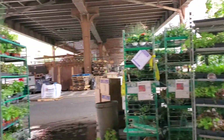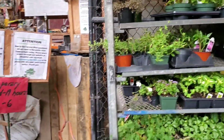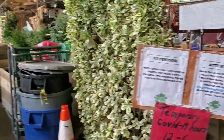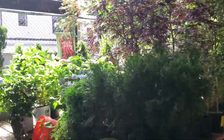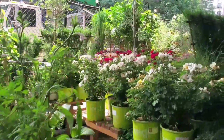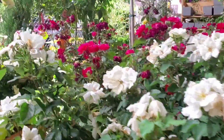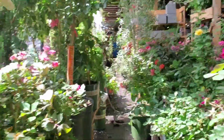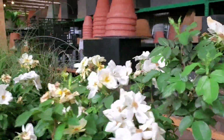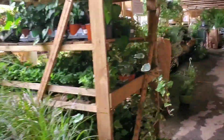Just getting an idea of what this place looks like. You got all kinds of plants. Temporary COVID-19. I told you we're in the middle of a pandemic. All right. These are nice, very nice flowers. But I don't want any rose bushes. I'm just giving you a tour. I'm going to turn it off so I can do my shopping, and then I'll show you what I end up buying.